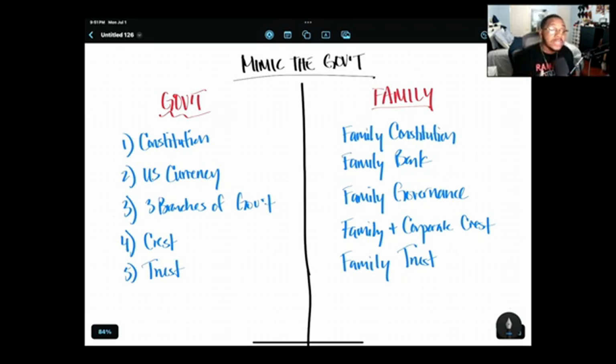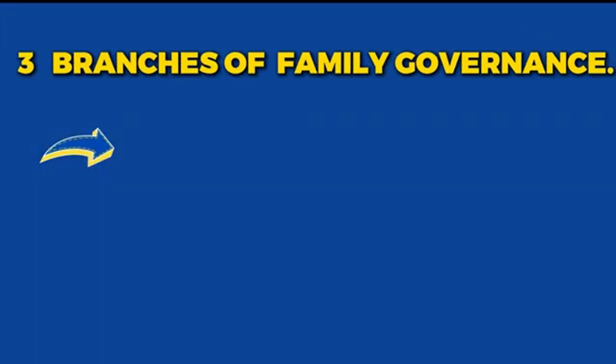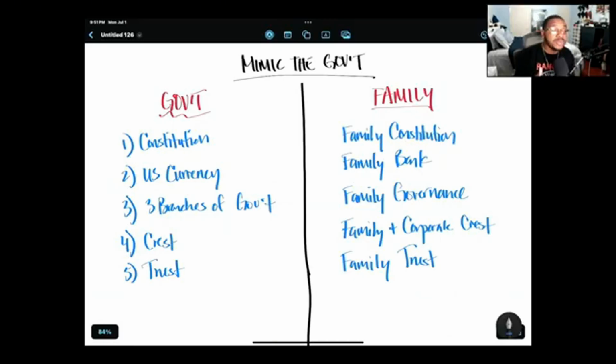Now, we need to be able to implement that within our family as well. So what do we call this? The family governance is also broken down in three branches. So what's our legislative branch? It's our family assembly. These are the people that are actually appointing the executives, appointing the man of the house, I guess you could say, in the family, right?